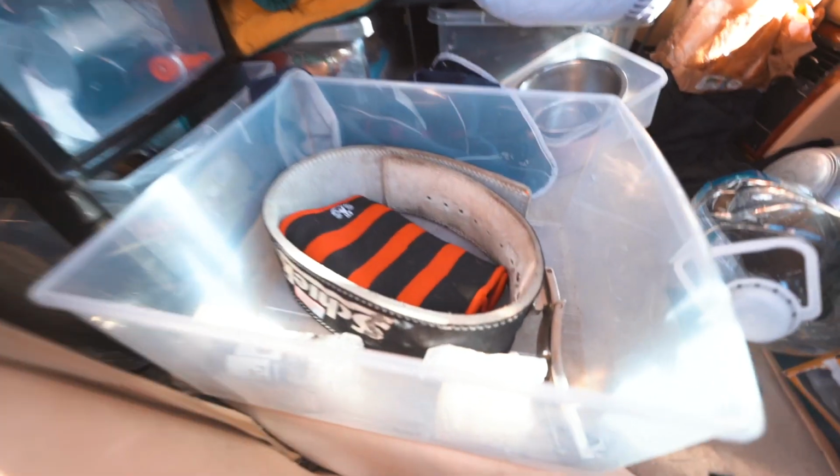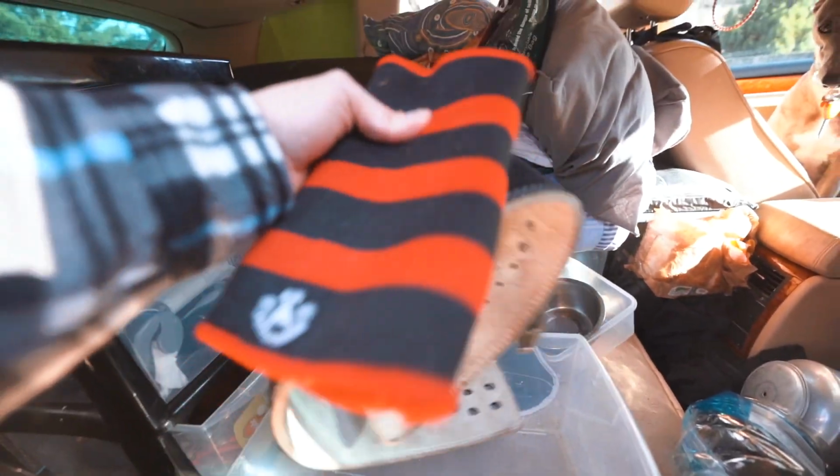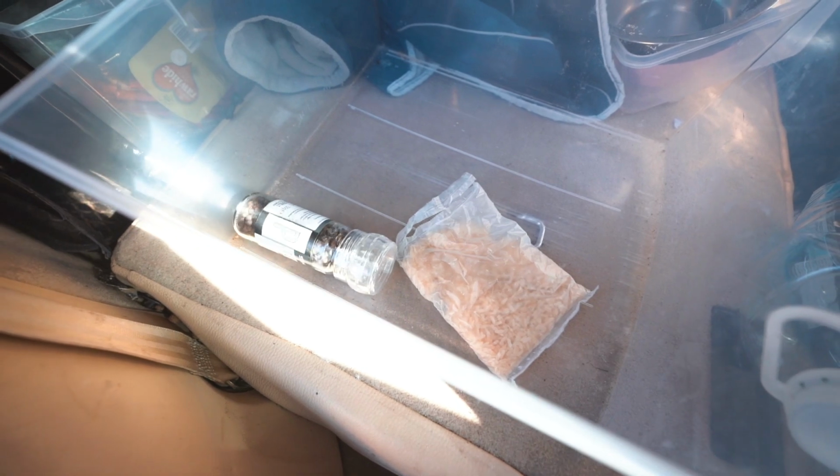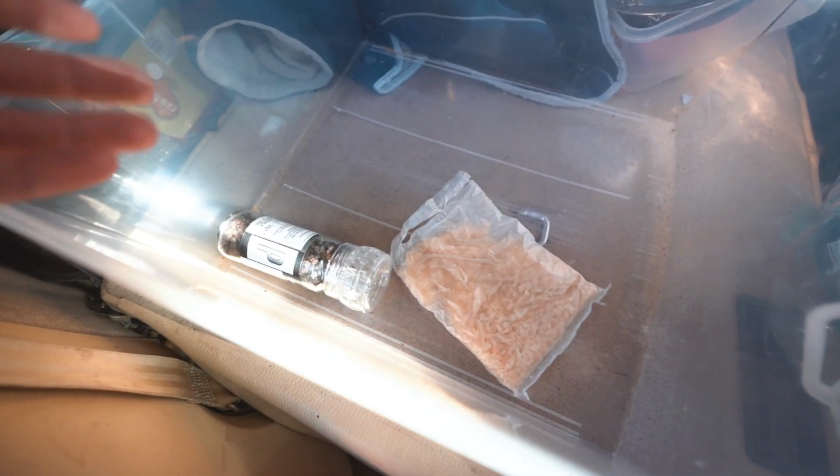This is what I was talking about. This is a huge waste of space. So I'm going to put these 2 pieces in the roof box. And I know you're probably thinking to yourself, why on earth was there pepper and a bag of rice in with a lifting belt and knee sleeves?